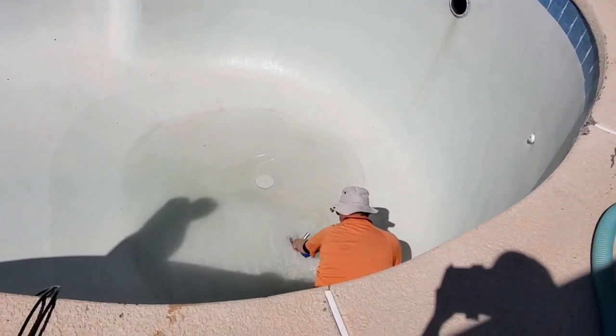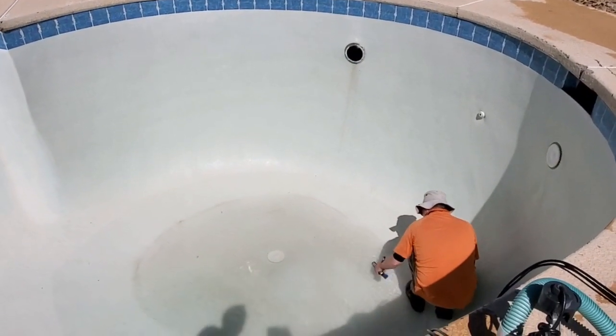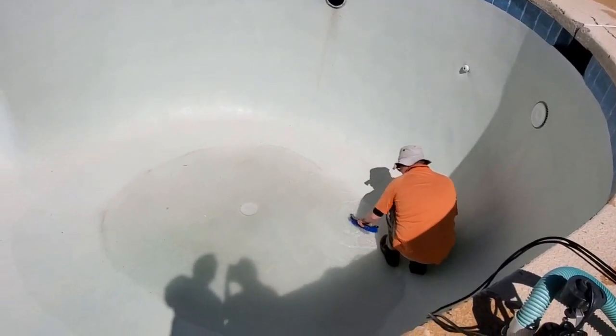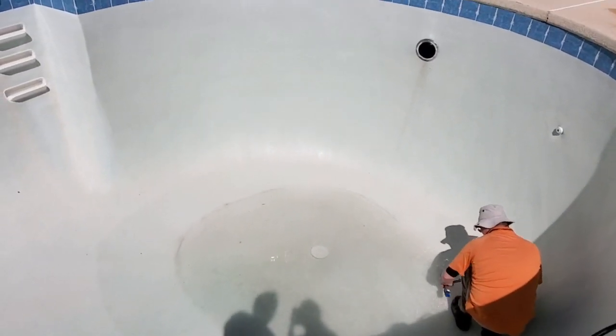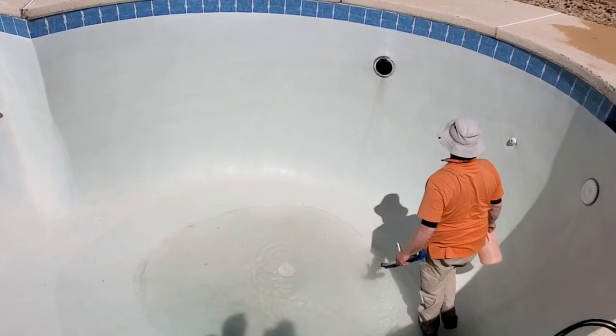So we drain the pool every 3 to 5 years, yep. I try, but I clean it good enough that maybe we can do it every 5 years.